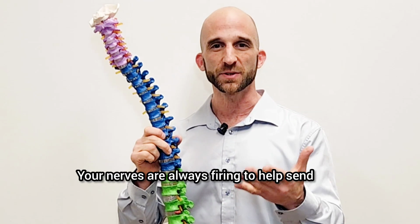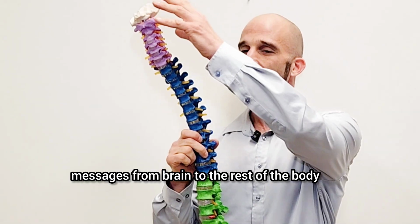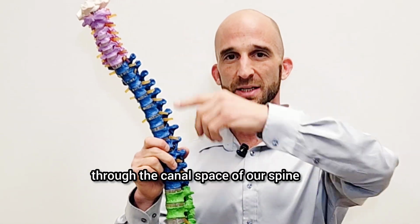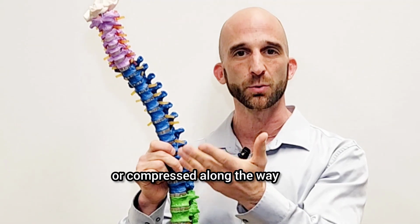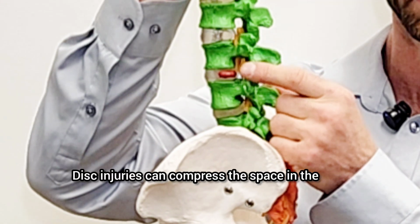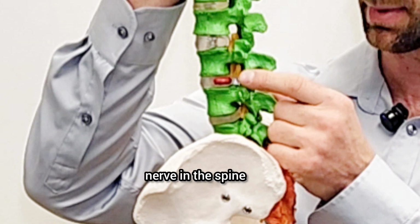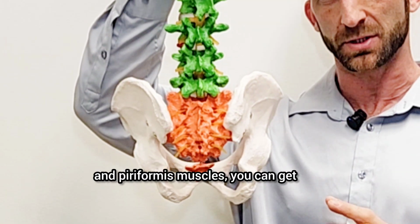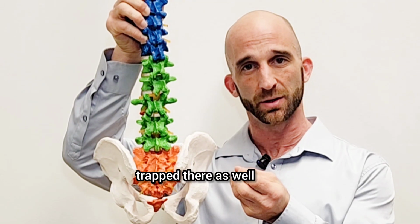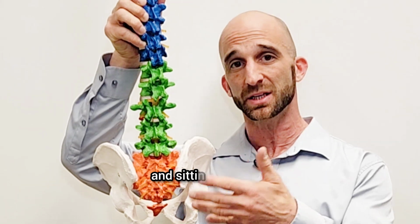Your nerves are always firing to help send messages from brain to the rest of the body through the canal space of our spine, and they can get irritated or compressed along the way. Disc injuries can compress the space and the nerve in the spine, and as the nerves exit out the glutes and piriformis muscles, it can get entrapped there as well, especially from inactivity and sitting jobs.